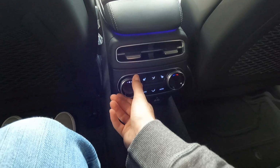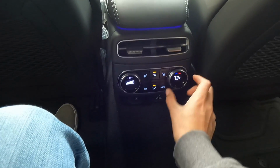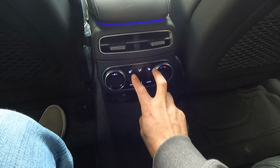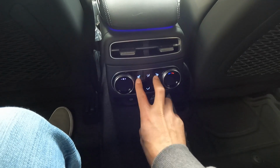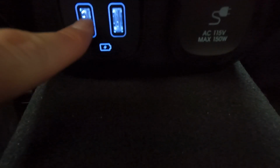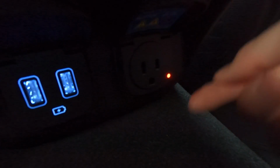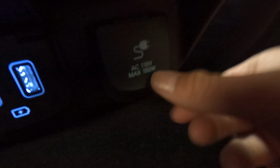Again, tri-zone climate control. This is your fan speed control knob. This is your temperature control knob. I'm going to turn that back off, so you get your off button there. You get heated outboard second row seats, both with 3 levels of adjustability. And then coming down here, opening this up, you get 2 USB-A ports as well as a 115 volt household power outlet just to the right of that.